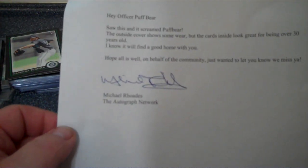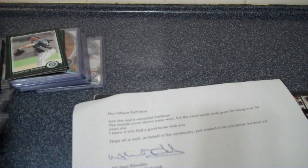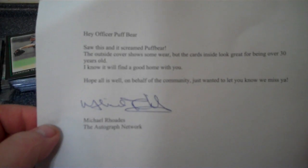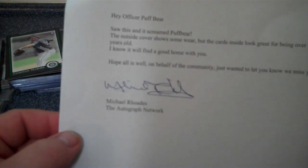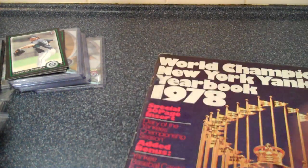Hey, Officer Puff Bear. Saw this, and it screamed Puff Bear. The outside cover shows some wear, but the cards inside look great for being over 30 years old. I know it will find a good home with you. Hope all is well. On behalf of the community, I just want to let you know we miss you. Michael Rhodes, the Autograph Network. And there's an autograph right there. That's a very nice one. So, Michael, I appreciate it.